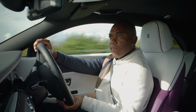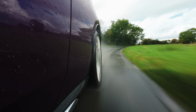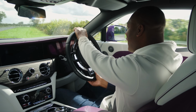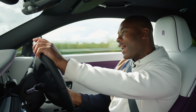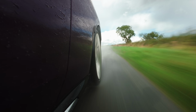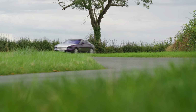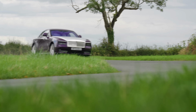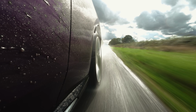Given the Spectre's container ship proportions, you might assume that in the corners, things would be a little terrifying, but they aren't. Sure, this thing might weigh 3 tons, but it's super composed when, as Rolls-Royce put it, you need to make progress. Tip it into a corner and you are really surprised about how composed it is. The body control is utterly magnificent and there's a surprising amount of grip as you enter a corner. It's got adaptive air springs, adaptive dampers, and some very hefty anti-roll bars to keep it nice and level in the corners. All right, it's not a Caterham, but it's not a big topply mess either.